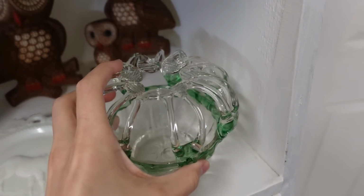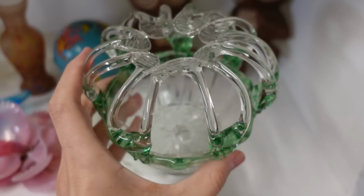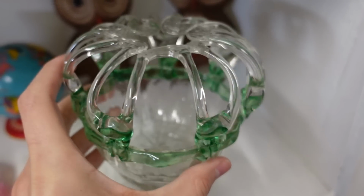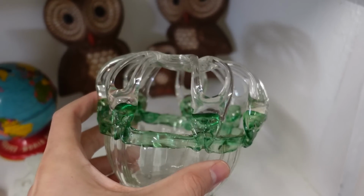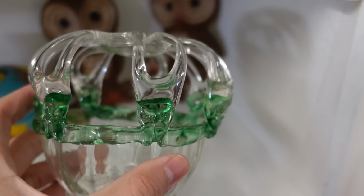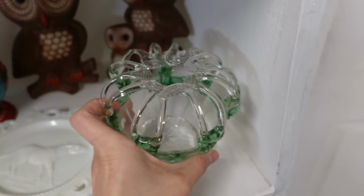Now down here we have a bride's basket, also known as a bride's bank. This is an older type of a situation where at a wedding you could put money and things like that in here for the bride. And it's just a really lovely old piece of glass. It is blown, and applied with all of this nice glass work here. Clear, and then the green, so great.